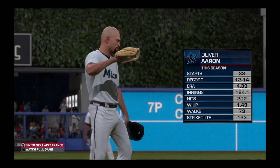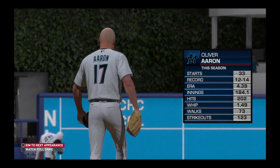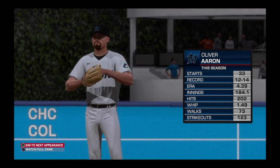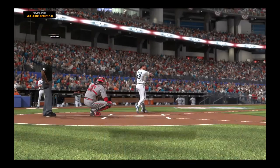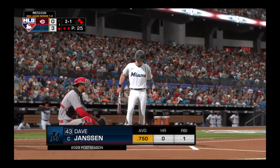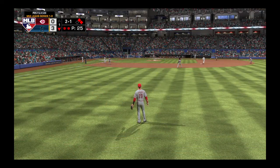Oliver Aaron is on the mound for game two. Dan Plesac, what's the word on him? Hey, this guy has a four-pitch repertoire, right? And those are a lot of nice options to have. You can go hard, soft. You can go in and out. And anytime you have four pitches, if you can throw them for strikes, you have the big advantage.